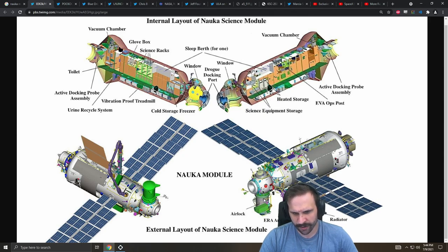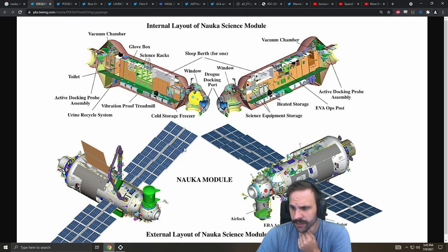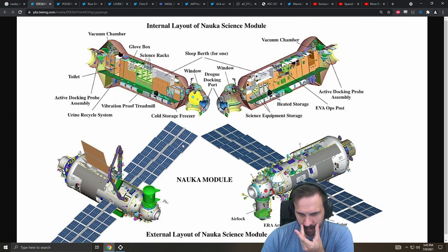Wait, what's this? What's this airlock thing? I don't know what that is. I'm not sure what's going on here. I don't know what that one is. I don't think it's going to have that. Oh, it does have a window on it. That's pretty neat. Cool. And, of course, the Russian space station modules have the same docking port that Soyuz has on it. The space station modules use the same ports to attach as the ships. Standardizing it makes it easier. The airlock is on the side of Rasvet right now. Oh, okay. Neat. Pretty cool.